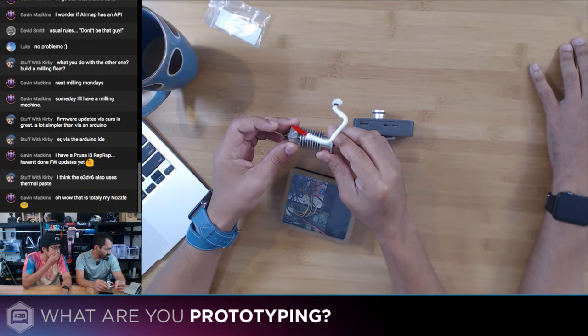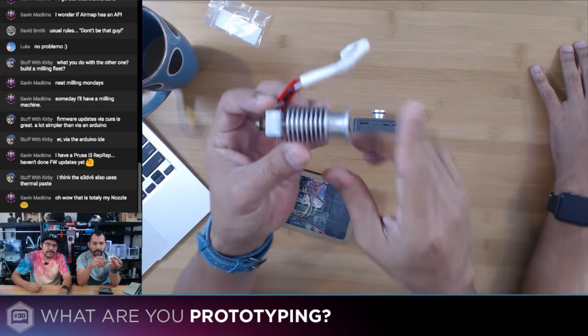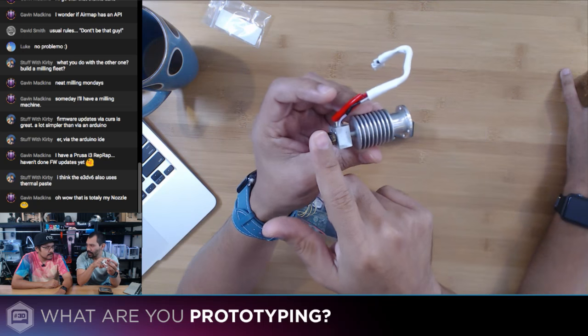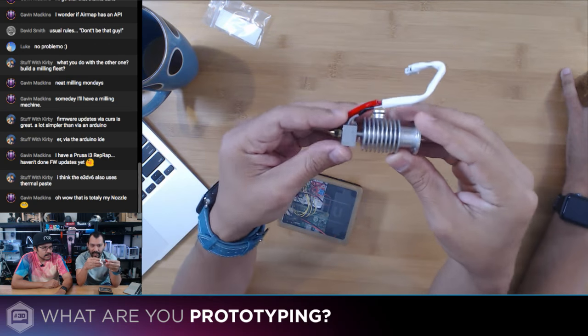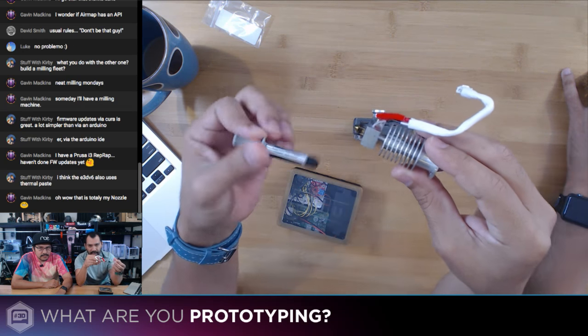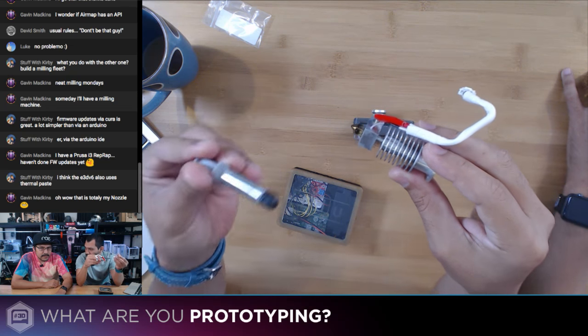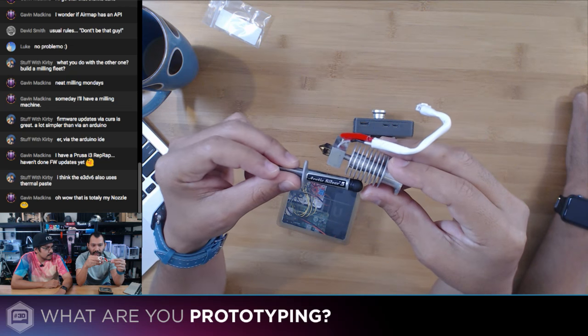Okay. And in the chat room, Kirby is saying that the E3Ds use thermal paste. So what I'm thinking is that they're buying these individual parts because it's probably a lot cheaper to buy all the parts separately and then they assemble it. So whoever is doing the assembly probably forgot that, maybe it's somebody new. Maybe they just don't know. Yeah, they just didn't think to do that.